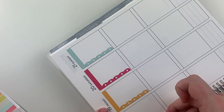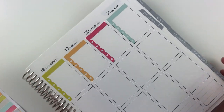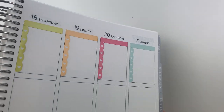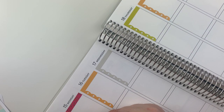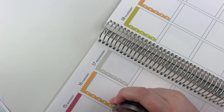I cannot get this one down straight. Okay, cute. Very cute. Okay, so I don't know. I was just feeling like doing something a little different, and that's not something I've done before. So I felt like everybody would be okay with that. So yeah, that's what I'm gonna do.